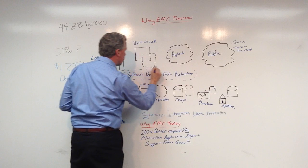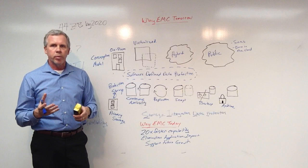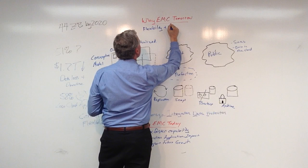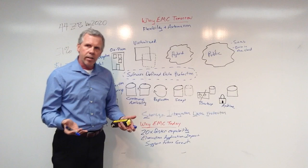By introducing an all-software version of their protection storage, customers will then have the true flexibility of why they should look at EMC for tomorrow. And what that really does provide is the flexibility and automation, and plus, this will be complemented with new capabilities such as enhanced analytics, reporting, and federated searches.